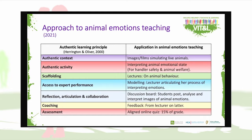I created a series of discussion boards and strongly encouraged students to post images to analyze and describe the body language and behavioral signals and to make an interpretation of emotional state. This gave them a chance to reflect and practice the skill, and I could give them feedback on it. I designed an online aligned quiz on Brightspace, which involved images and multi-select questions and was worth 15% of the module grade.